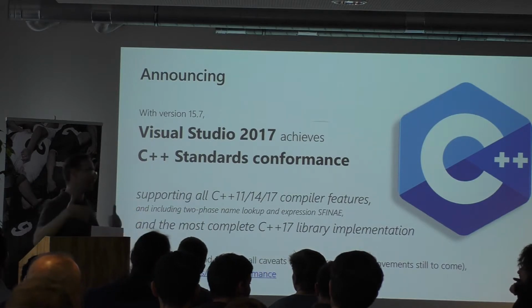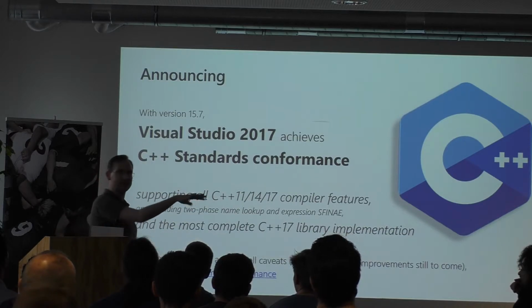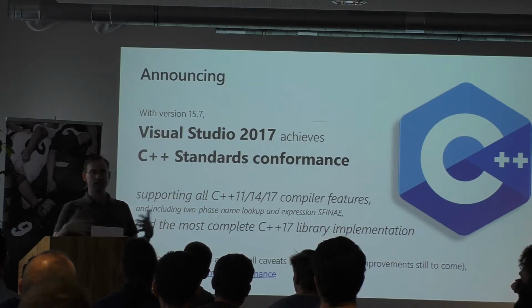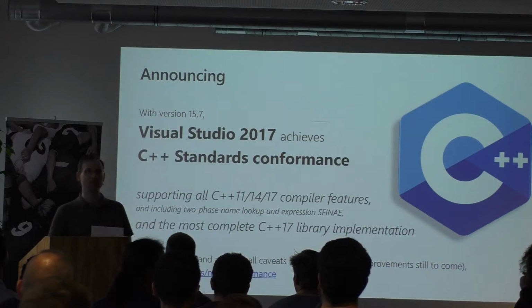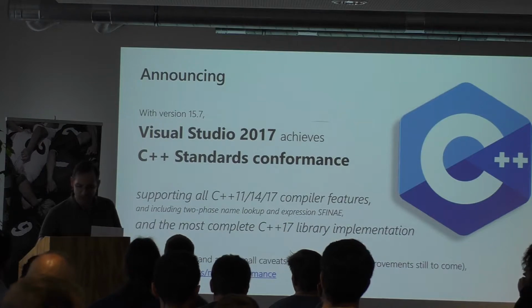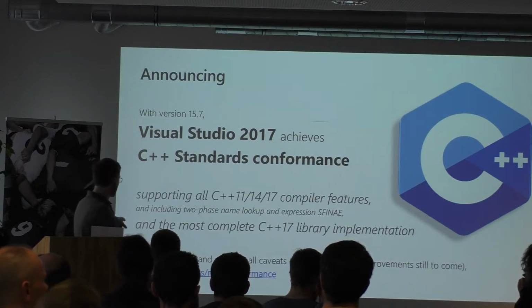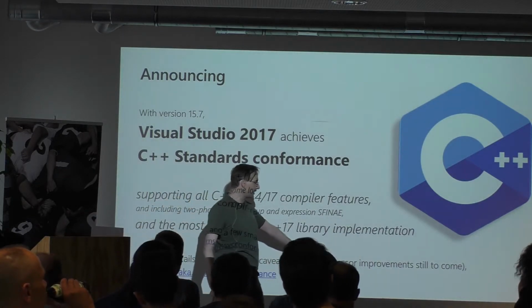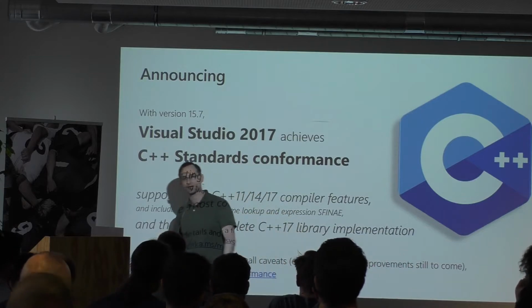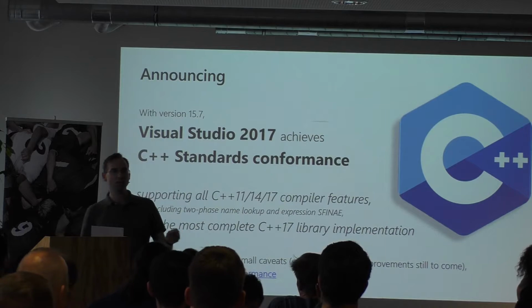So I've been describing it as we've been flying this plane and releasing every X months or whatever, still rewriting large chunks of it and actually adding that kind of semantics. We've completely rewritten the parser. Performance is actually getting better as our standards conformance goes up. I should acknowledge, before someone asks me, there are some small caveats to that. We are currently in the process of rewriting the preprocessor. There are some non-conformant things in the preprocessor.